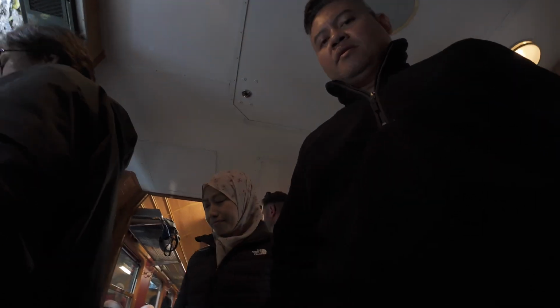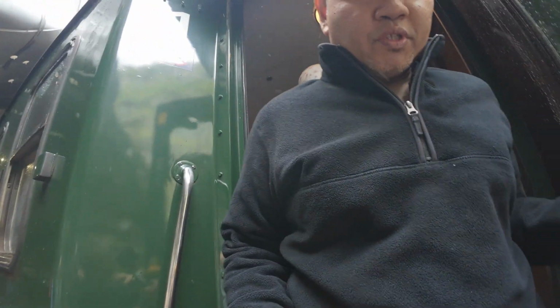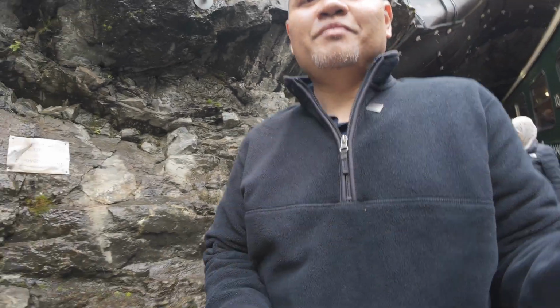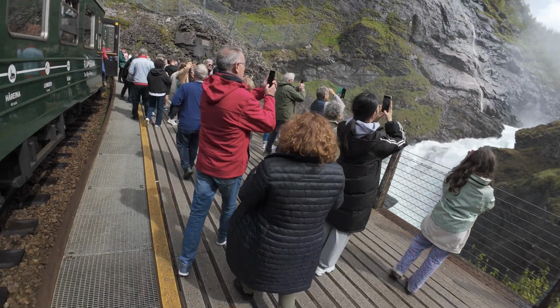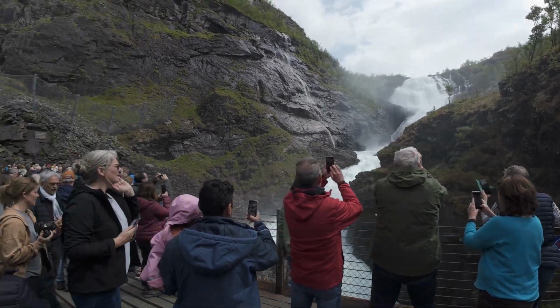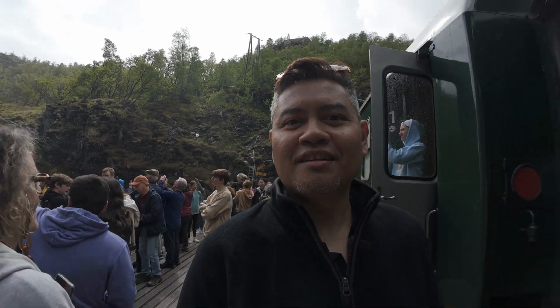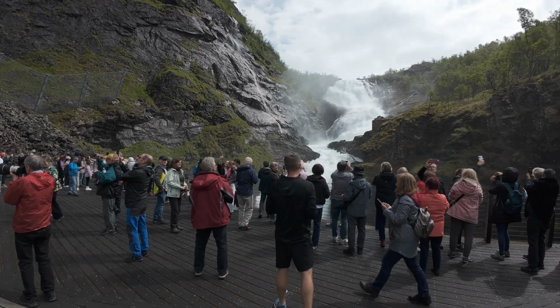So as part of the train ride, one of the stops, which is called Korsfossen, it allows you to get down for 5 minutes. So that's exactly what you're going to do now. So this is the waterfall. So that's a very grand waterfall. That's amazing. Can you see it? So it's a massive waterfall.